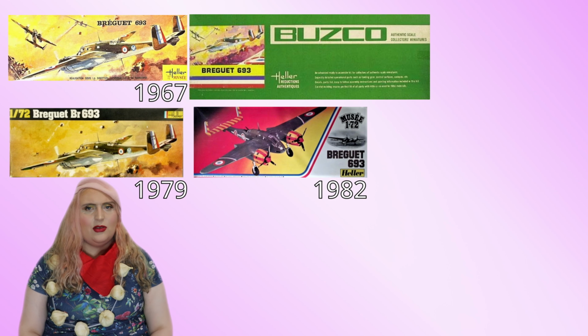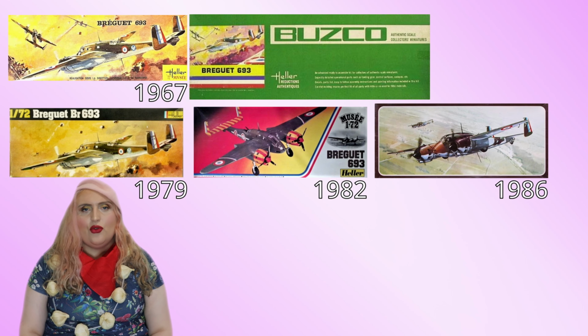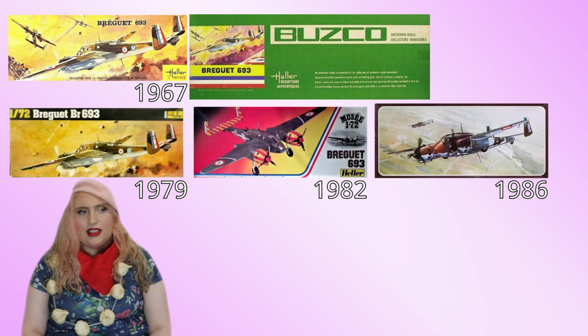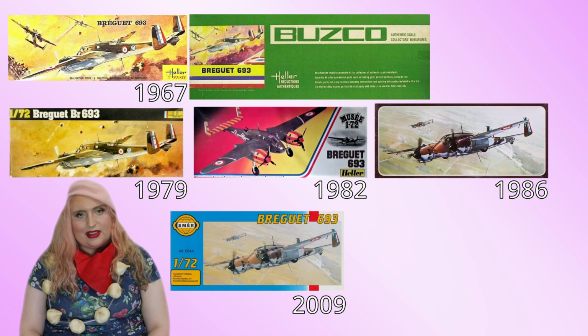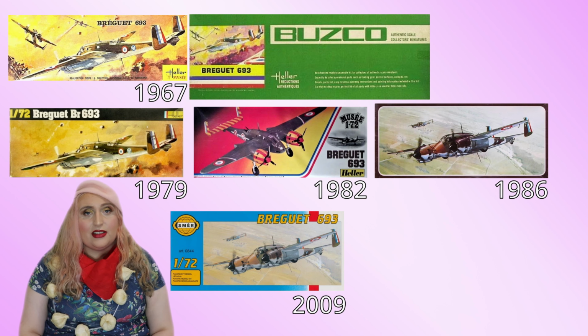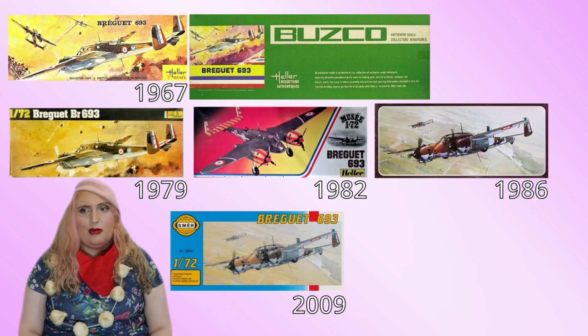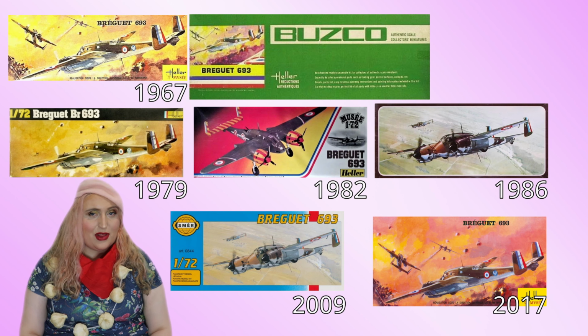It would be Smer or Smir, I don't know, however you say the Czech company's name, who released the aircraft during the course of 1986 and 2009. This did have its own box art and it looked quite nice. Smer is one of those companies that I think a lot of people became familiar with for just releasing older Heller toolings. I know for me that's how I became familiar with the brand in the UK, and for others that's probably the case as well. But in 2017, Heller came back with this kit with a vengeance.